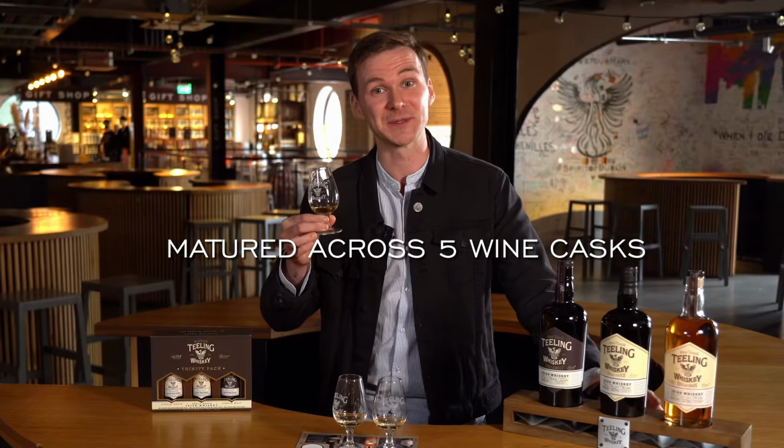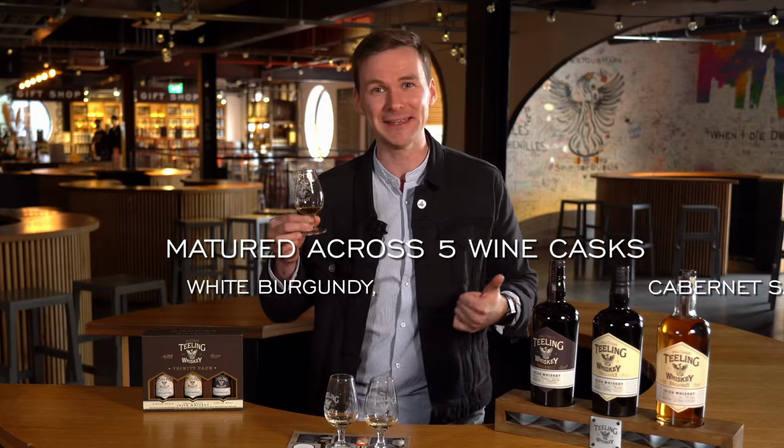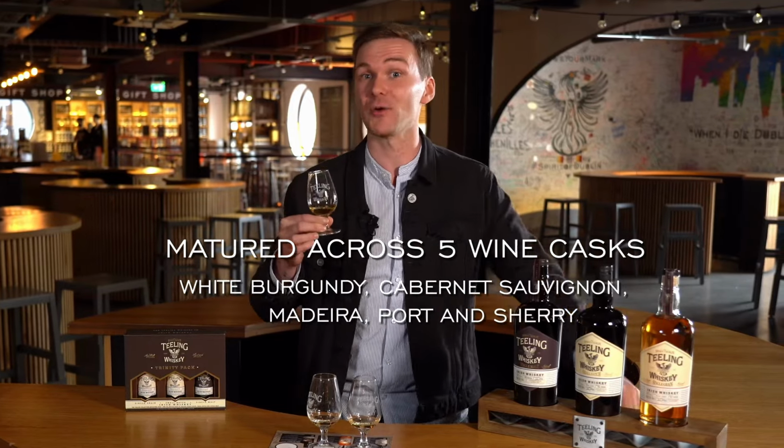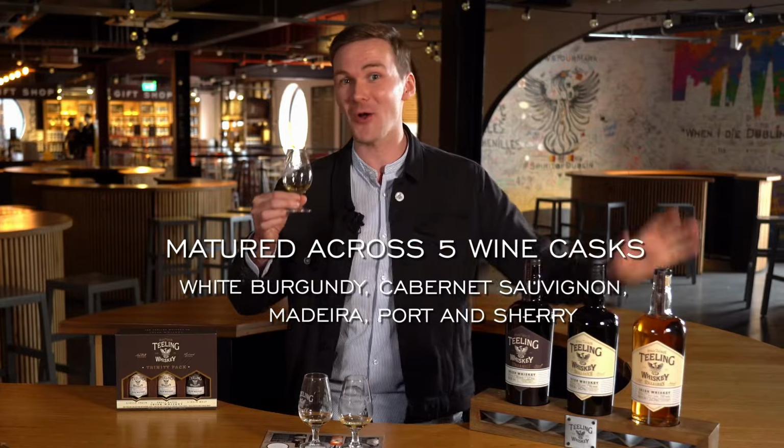Now Teeling's innovation really is showcased with this whiskey. It's a symphony of flavors with 5 different wine influences. So we've got white wine Burgundy, Cabernet Sauvignon, Madeira, Port, and Oloroso Sherry. There really is no wrong answer with what you smell and taste with this whiskey.